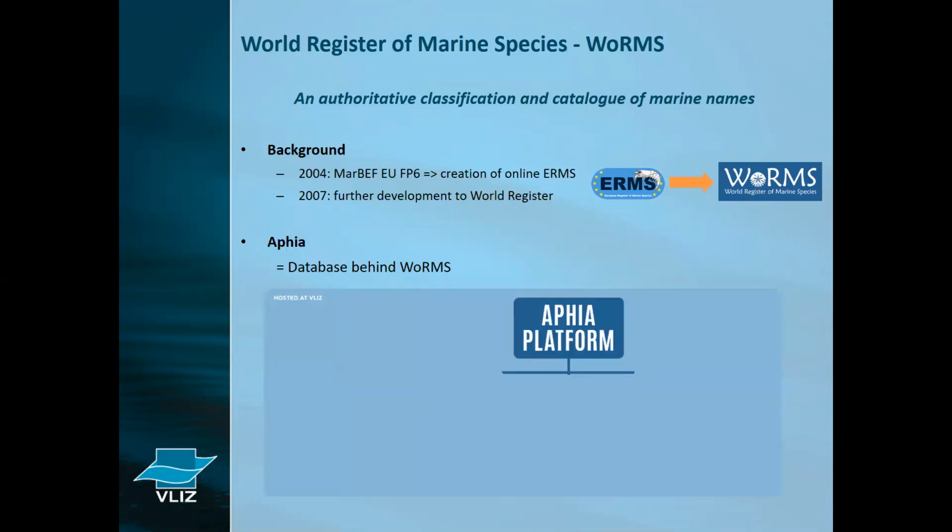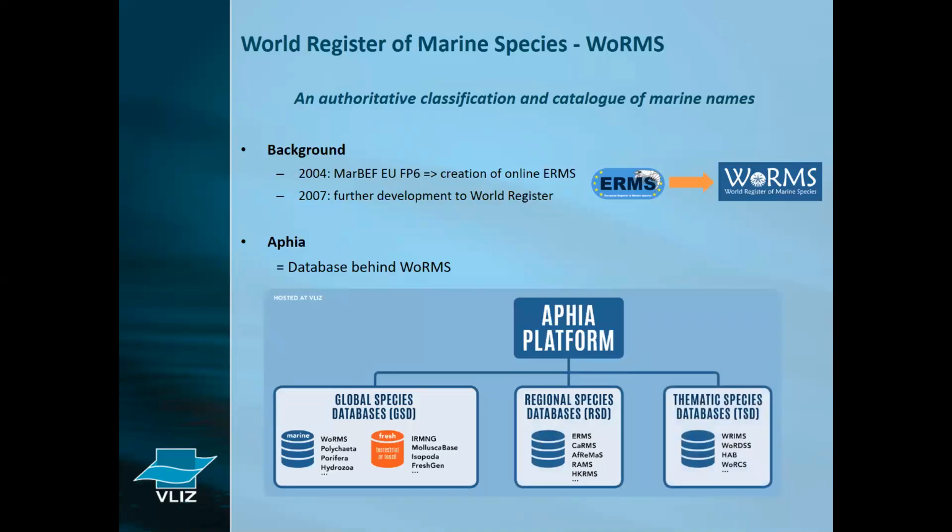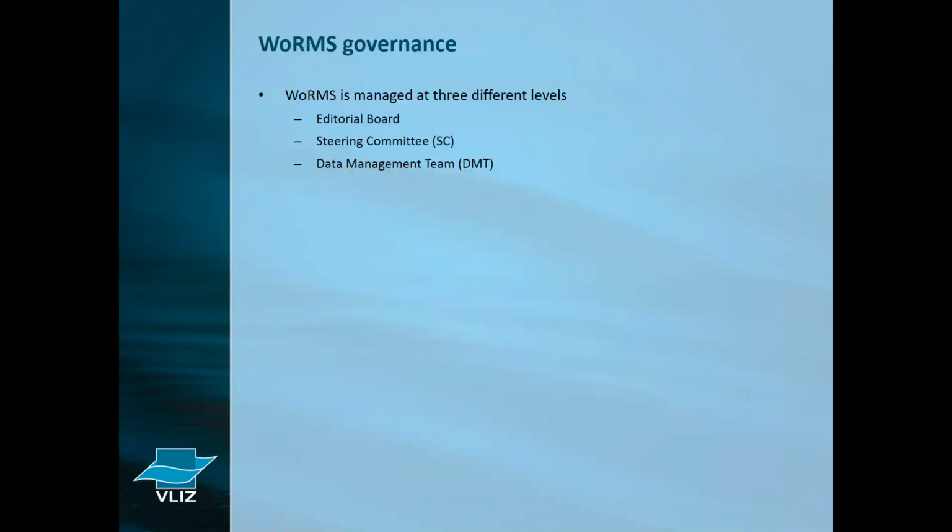Now, Aphia is the database behind the World Register, and it contains a lot more than just the global register of WoRMS. From within the Aphia database, we can generate global, regional, and thematic species registers. And the major advantage is that all the information is only added to the database once, and based on tags and content, the information can be displayed through several online registers.